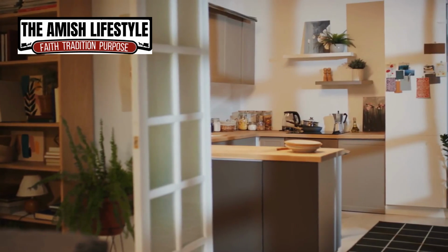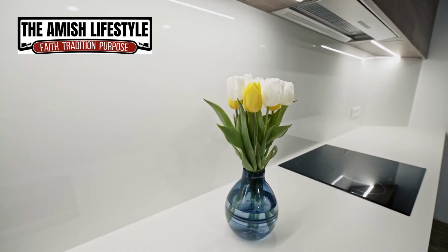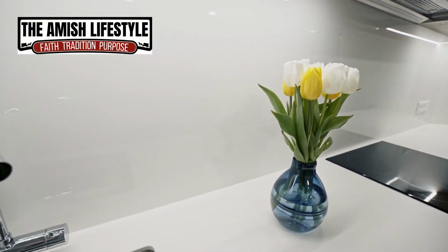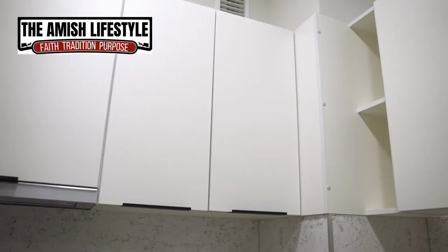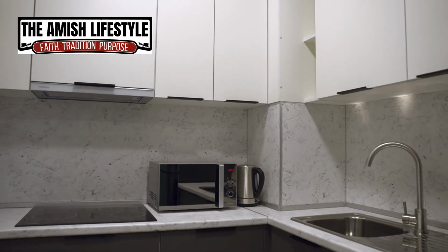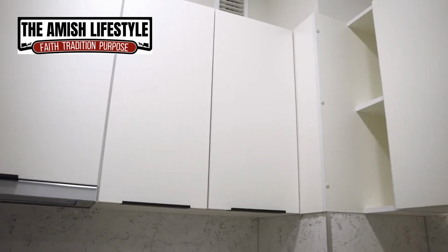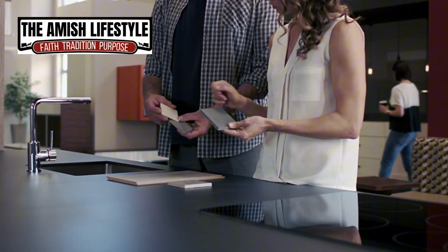19. Heat-retaining kitchens. In Amish homes, the kitchen isn't just for cooking, it's the warm heart of the house, and that's by design. Every choice, from the floor to the ceiling, helps trap heat and keep people cozy all winter long. Counters are made of stone or thick wood.